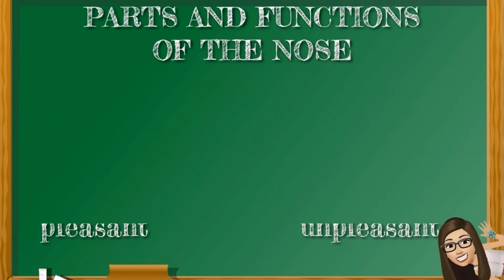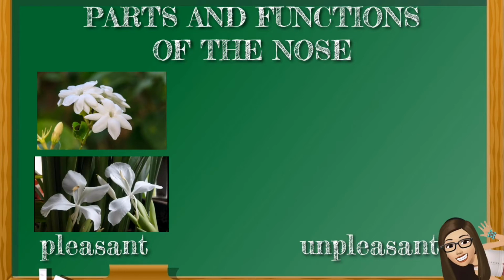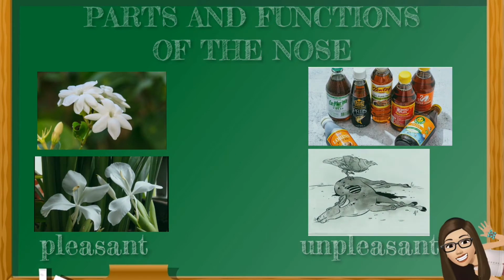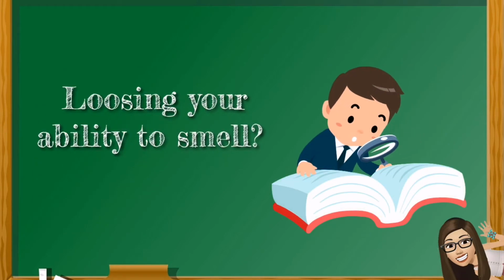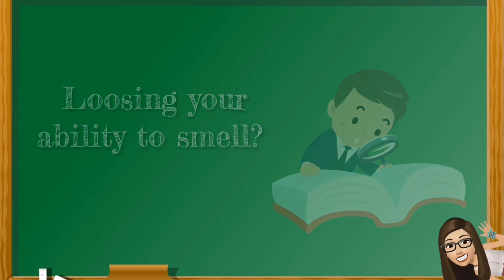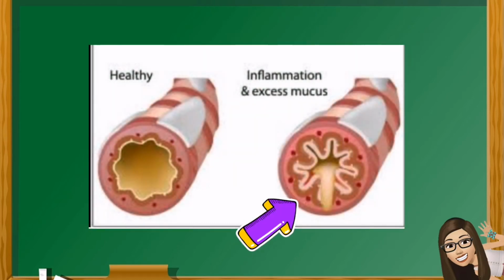You can smell pleasant and unpleasant odors. Sampaguita and camia flowers have a pleasant odor. Fish sauce and dead animals have an unpleasant odor. Some things are odorless. Have you ever experienced losing your ability to smell? This can happen when you have a cold. Mucus thickens when you have a cold. It blocks the nerves that send smell messages to your brain.